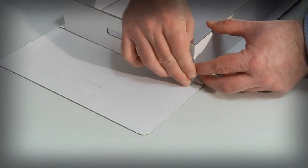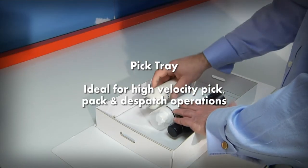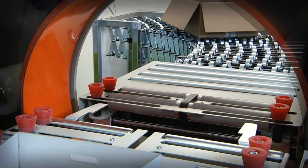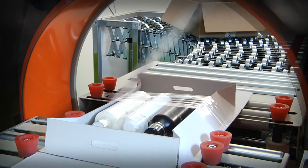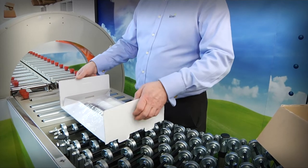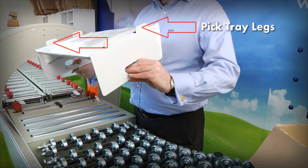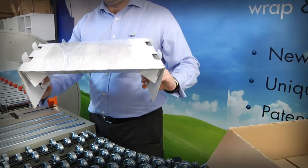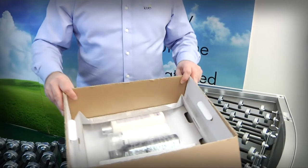The Wrap and Hold Pick Tray Pack is ideal for fulfillment operations and is designed to enable you to pick straight to the packaging tray for dispatch, allowing handling of goods to be reduced and throughput to be increased. Goods are wrapped and retained within the pack. Using shock absorption technology, a void is created around the product with a suspended platform. The tray can then be dropped into a corrugated outer carton for dispatch.